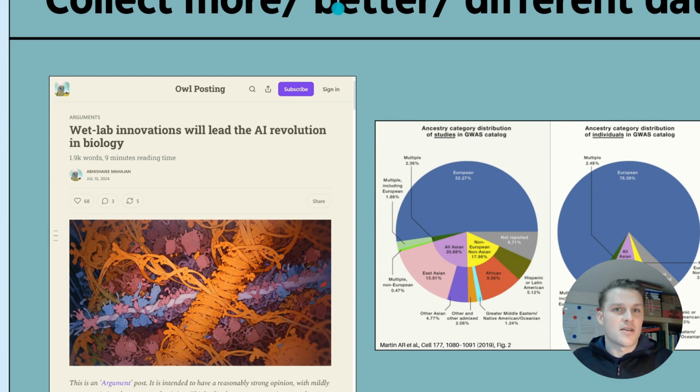The reasoning is that some biological datasets, like protein sequences and structures, have reached a point where more of the same data yields diminishing returns. This is because more data only improves performance if it adds new information. Otherwise, it can introduce redundancy or bias. Future breakthroughs will rely on new, diverse data modalities, not just more quantity.